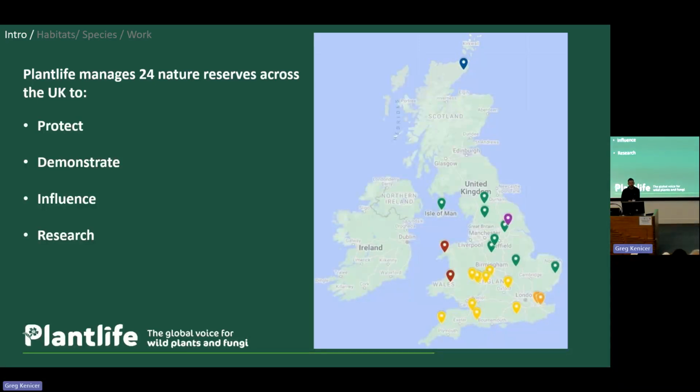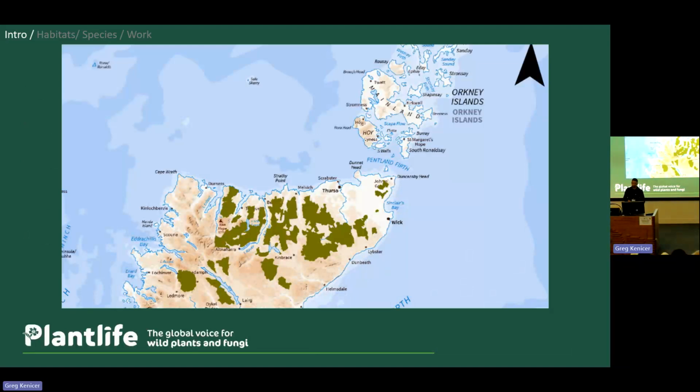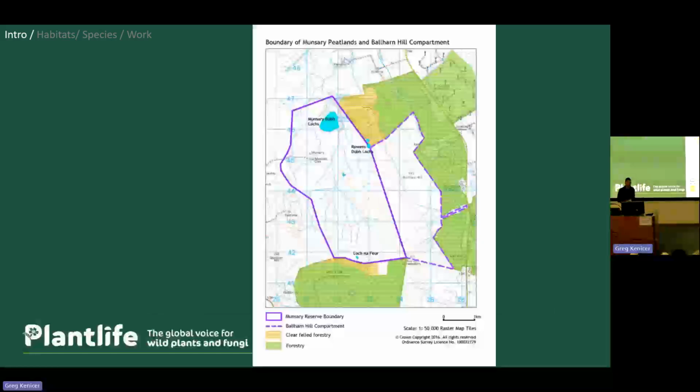Plantlife manages 24 nature reserves across the UK, not very evenly distributed across the UK. We're managing to protect habitats and species, to demonstrate good practice, to try to influence other land managers and also influence government policy and to carry out research. And I think that we deliver all of those objectives at Munsary. So up in Caithness and Sutherland is the vast flow country, that huge expanse of blanket bog, and Munsary lies there in the east of the flow country. Our site is about 2,000 hectares, which sounds big until you realise that the flow country itself is 200,000 hectares. So we manage a small part of a much bigger site.